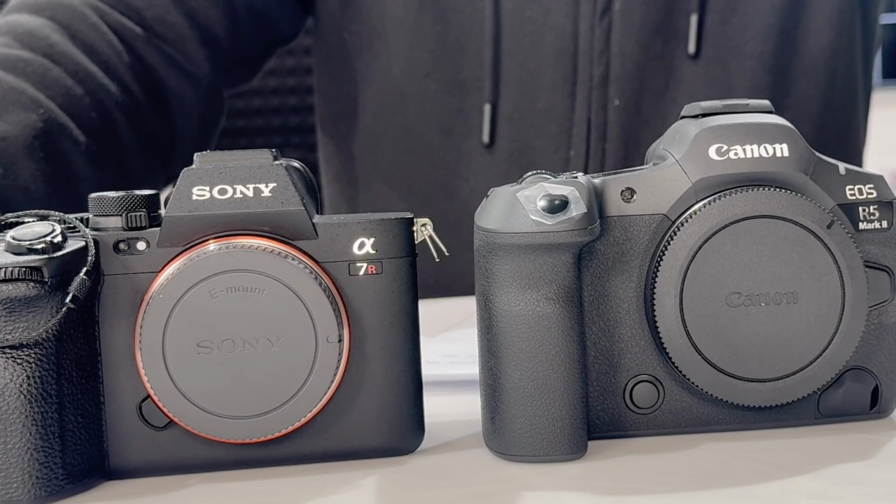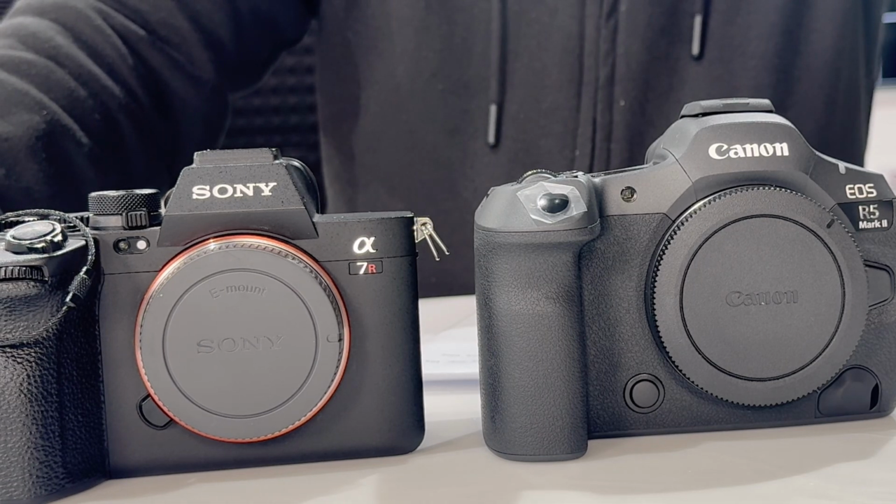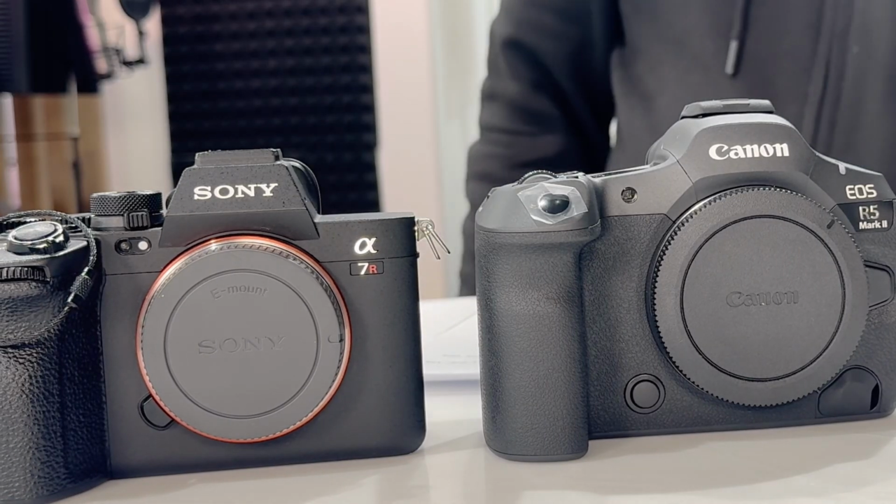Reason number 14, you have a higher maximum video bitrate. The video bitrate is 2,600 megabits per second compared to 600 megabits per second. So, you need a bigger, higher quality memory card, CFexpress Type B. And reason number 15 is the focus stacking.